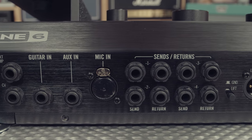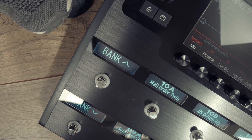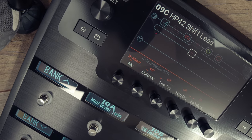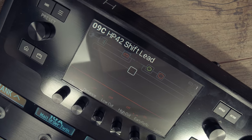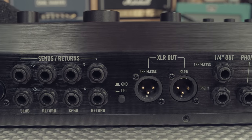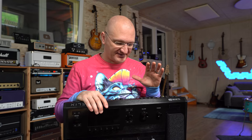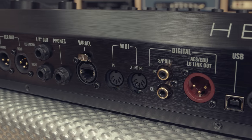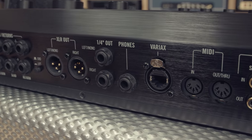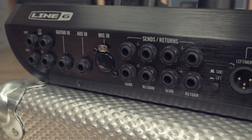There's a mic in, which can be fed with phantom power, because there's a whole second chain you can run for a mic. So if you're running acoustic guitar and you're singing, yes, it has the ability to have a whole second signal chain, which can also be assigned to different outputs. Now there are four sends and returns, so four loops for external pedals or whatever that you can shove into any part of the signal chain, which is of course amazing. You can build this around a pedalboard if you wanted to. Very professional. XLR out, quarter inch out, just like the Pod Go.